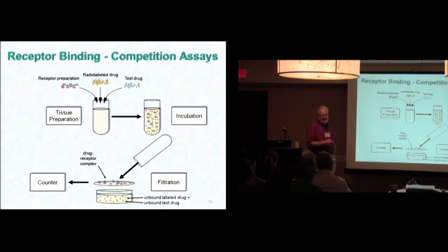Now, in the saturation assays, we add increasing concentrations of radio-labeled drug. In competition assays, we use the same amount. So we have the same amount of receptor preparation, the same amount of radioactive drug, but we add increasing concentrations of the non-radioactive drug because we want to see if there's a competition. It's the law of mass action. We want to see how much of the radioactive drug is displaced when we increase the concentration.